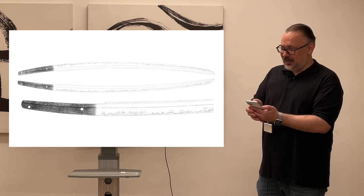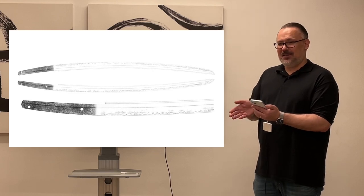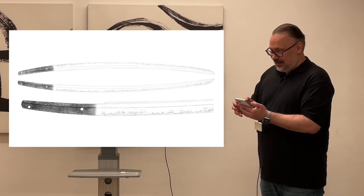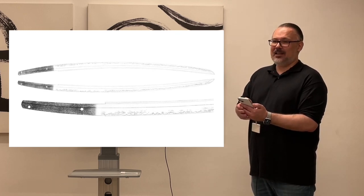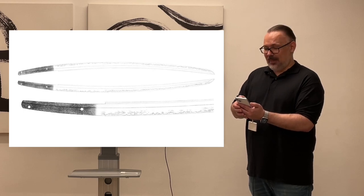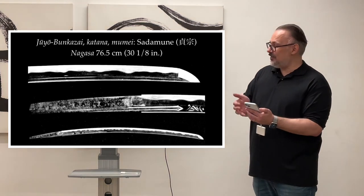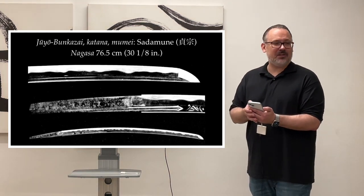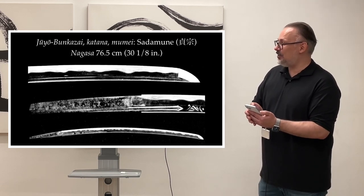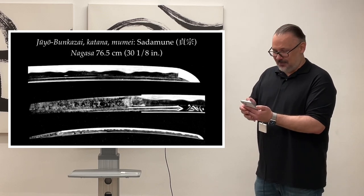And then here there was a Shindogo Kunimitsu, signed. There was a Masamune, which I couldn't find in my references, which I accidentally attributed to Sadamune because it was very curved and had futasujihi. So I was off by one maker, but it was a Masamune. And he did have a Sadamune too, this Juyo Bunkazai here, which was also very, very nice to see, and also an instant atari, so it was easily identifiable as a Sadamune.